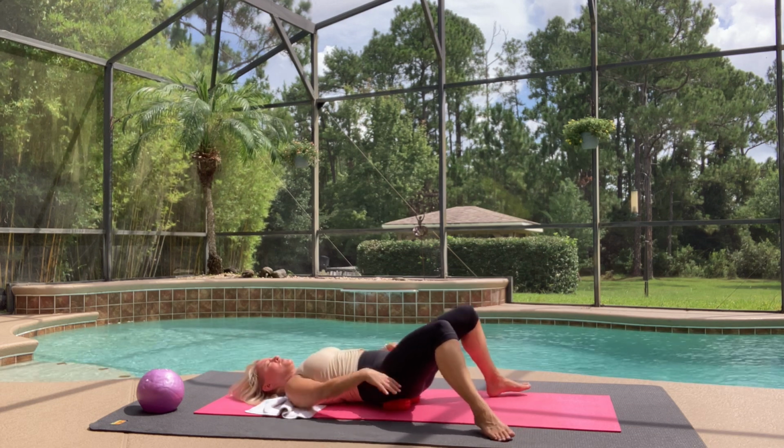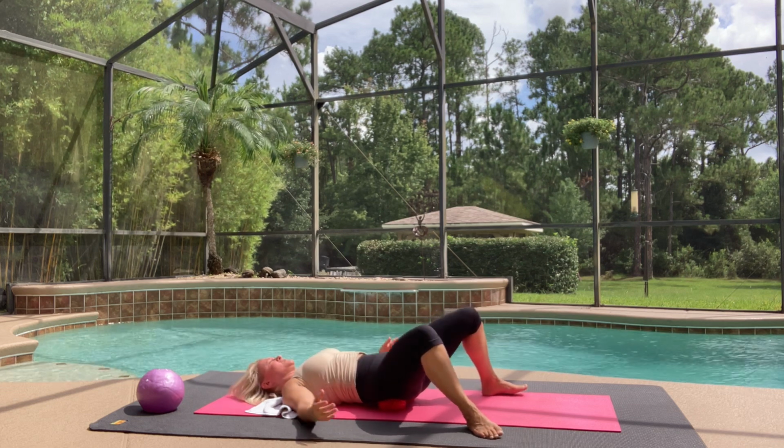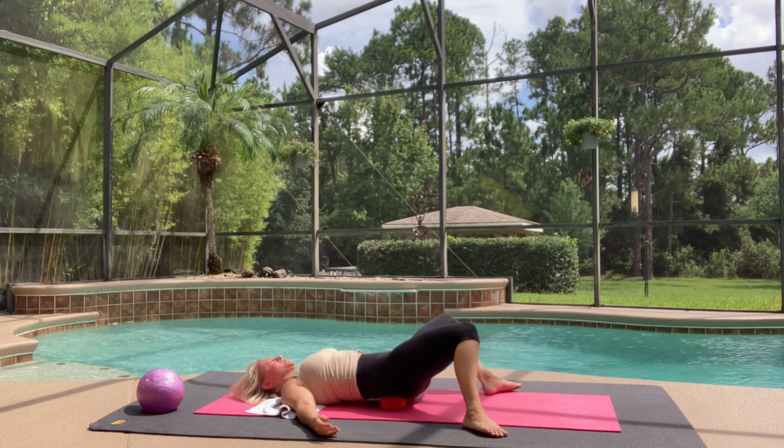And feel free to move those balls around. So I'm feeling like my gluteus medius also needs a bit of release there. So I'm taking the balls out wider.